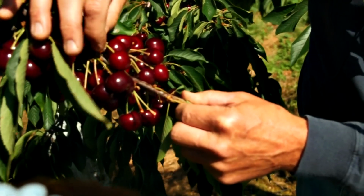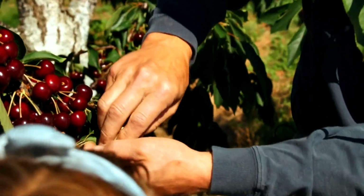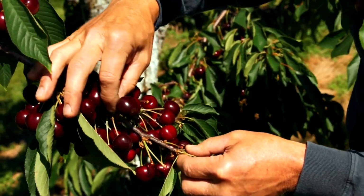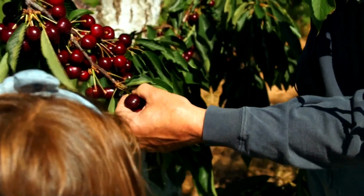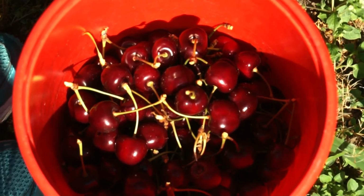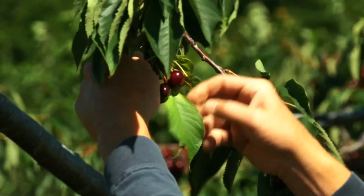So to pick with stems, you pretty much have to grasp the stem and just pull back kind of in an upward direction. And sometimes you can do every single cherry separately, or quite often they're multiples in a little cluster, and you can take off more than one. And then the other thing, it's always nice not to drop them too much. So when you put them in your bucket, don't just drop them from too high. Put them in there fairly gently.